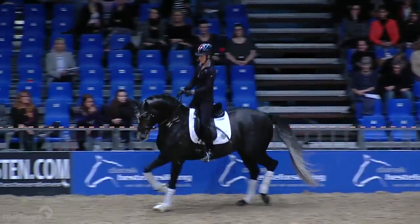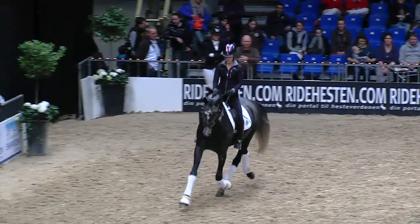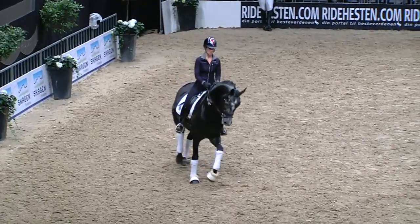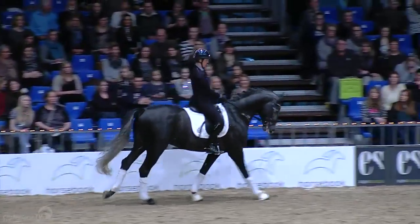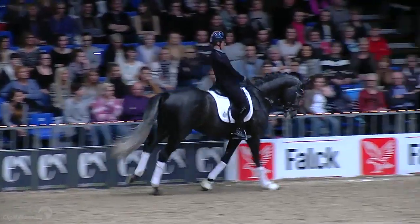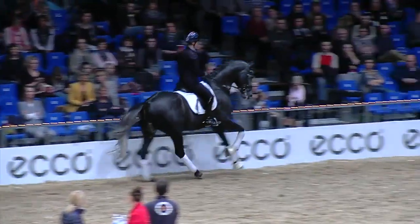Okay, so really there isn't anything I can fault him. The only thing I would probably fault him is the canter on the left side needs to be straighter. But I would say that's more rider error, than horse. So I'm going to give him a 10 for the rideability. And I'm going to give him a 10 for the capacity because I think he's got everything.